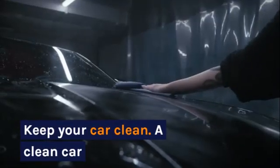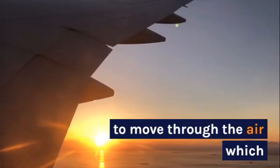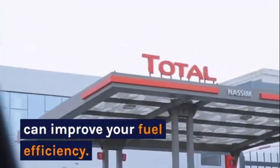Keep your car clean. A clean car is more aerodynamic than a dirty car. This means that it will take less energy to move through the air, which can improve your fuel efficiency.